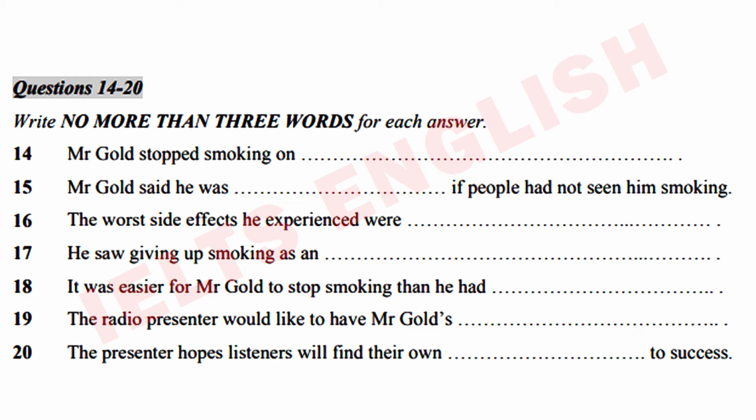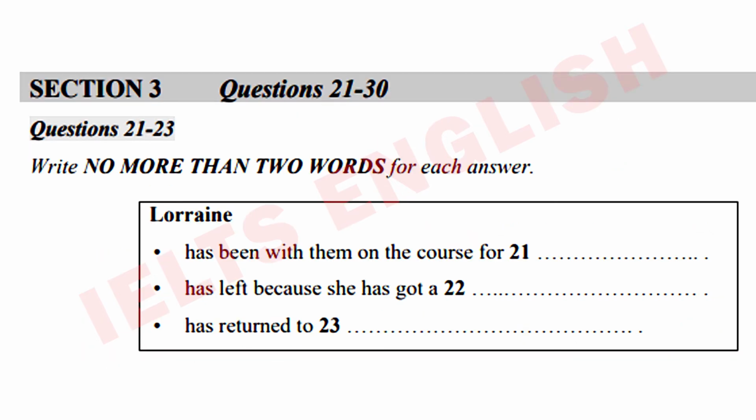Now turn to Section 3. Section 3. You are going to listen to a conversation between a tutor and 2 students. In the first part of the discussion, they talk about a fellow student. First, look at questions 21 to 23.